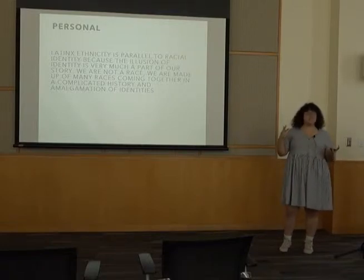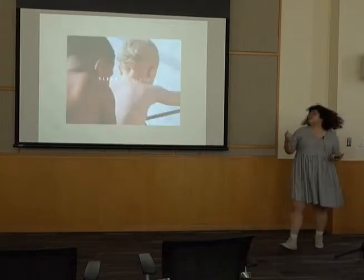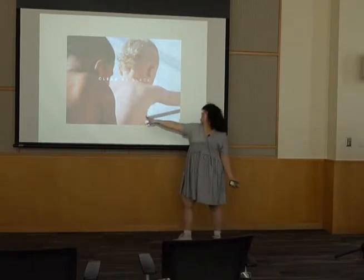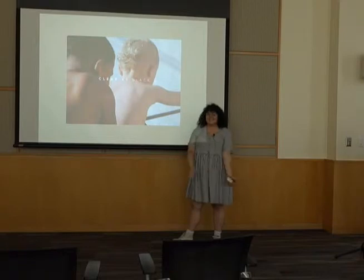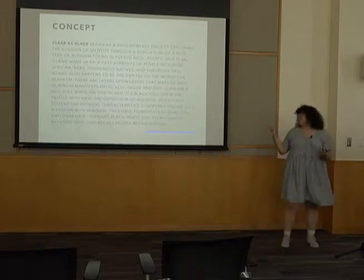Because if we're looking at Clear as Black, and we're looking at these people with albinism, go back one. If we're looking at these two brothers, this is the cover for Clear as Black. They're both Puerto Rican, they both have albinism, and what does that say about race? And what does that say about albinism? It completely dismantles all of that. So that's where Clear as Black started.